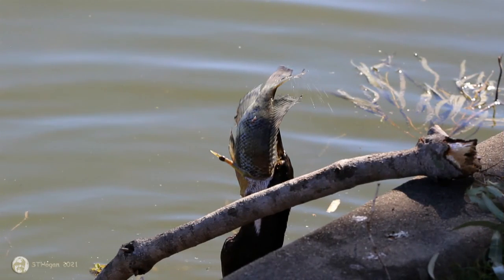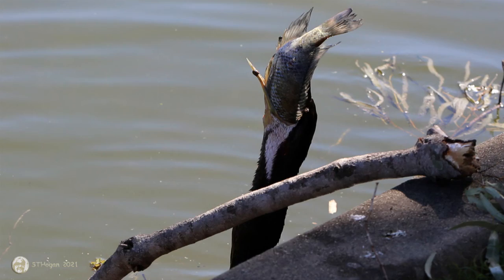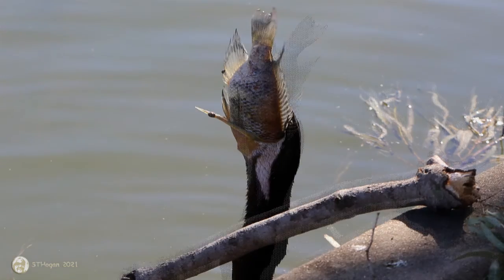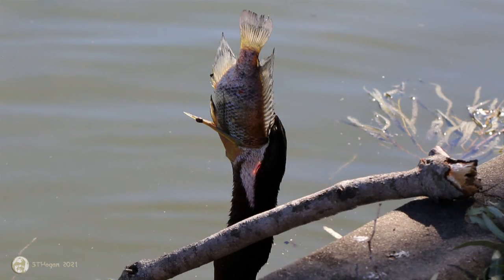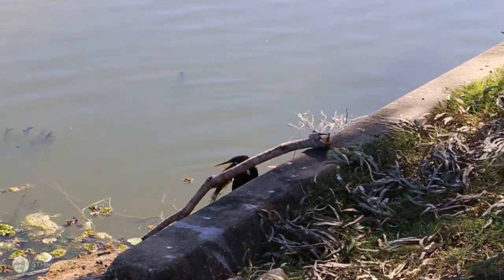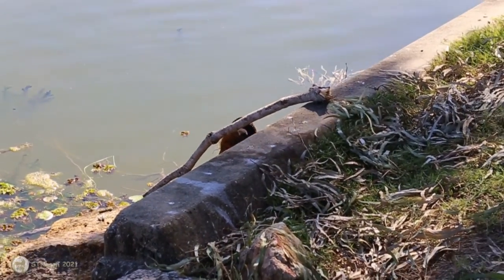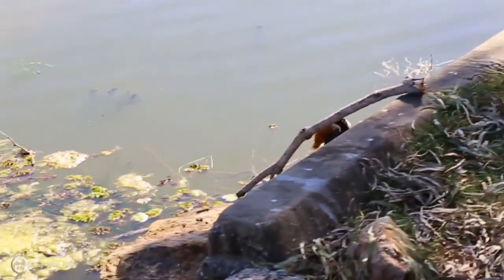That fish has got to be dead because he spears it before he tries to eat it with that really sharp beak. These are the ones that sit on the rocks just like a cormorant with their wings spread. But they're not cormorants, they're darters. We saw the cormorants already, they're different. You'll see him drop this fish, or just throw it in the water. I'm not sure if it's an accidental drop or if he just threw it.